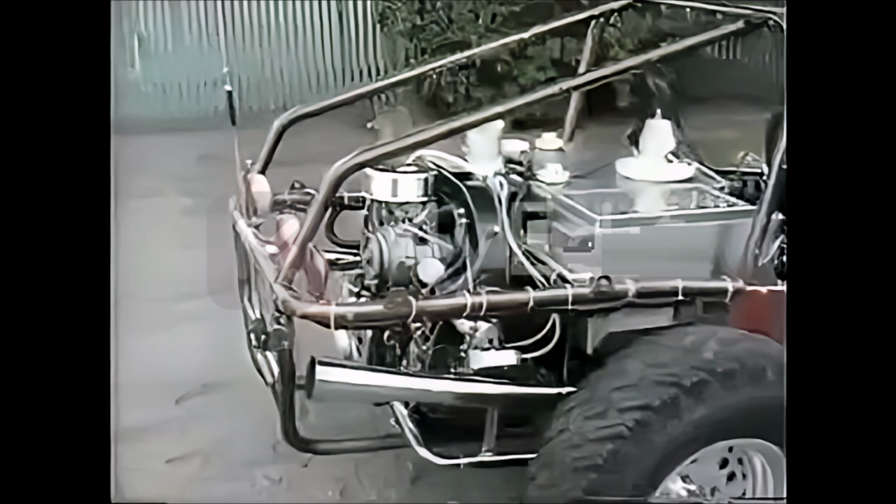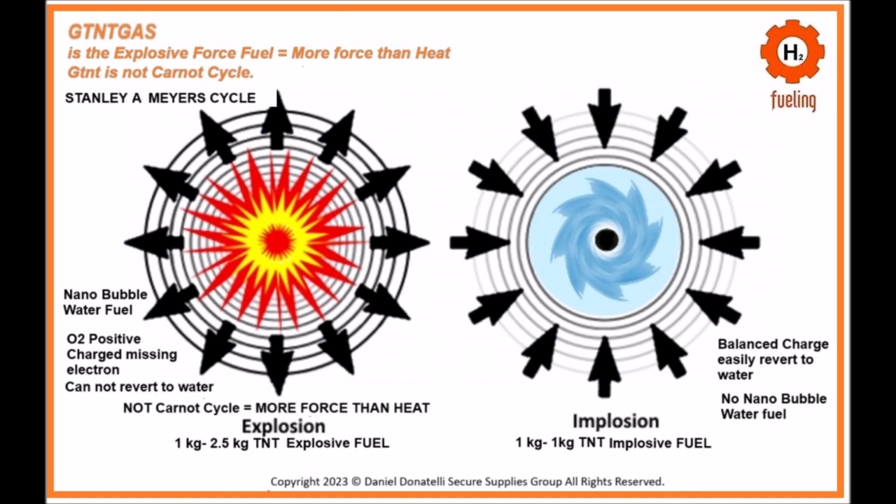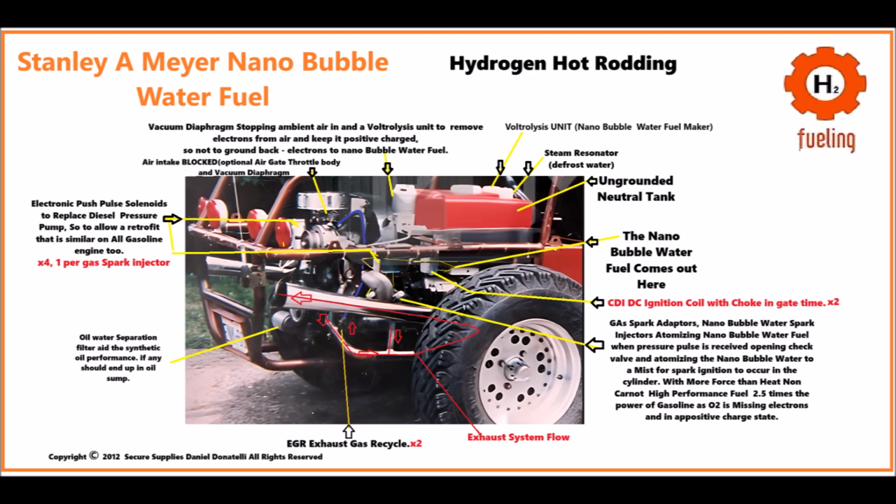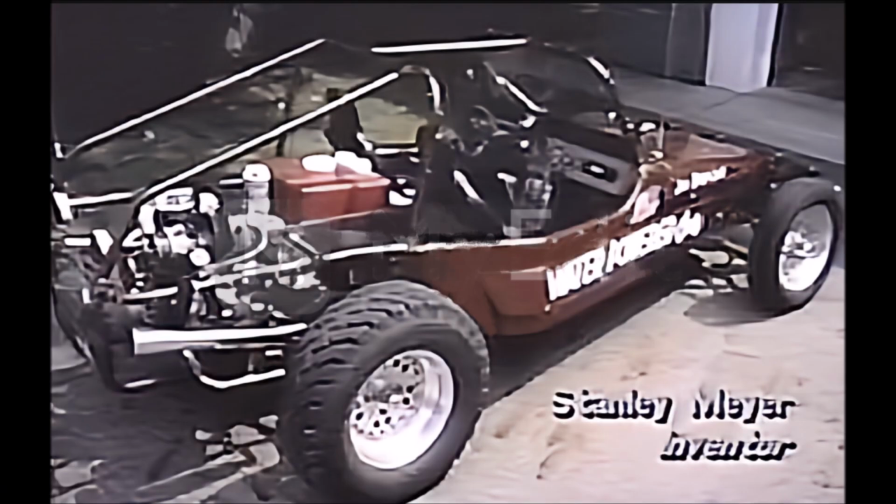2. Non-carnot, non-thermatic fuels. Meyer's nano bubble water fuel generates energy with more force than heat. Unlike traditional fuels that primarily produce heat during combustion, Meyer's fuel aimed to produce a powerful explosive force with minimal heat. This type of fuel is called non-carnot, not related to carbon-based fuels, and non-thermatic, not primarily generating heat. Daniel Donatelli has explored these principles extensively, helping to further develop and validate Meyer's concepts.